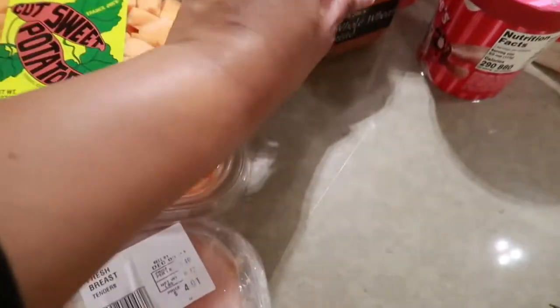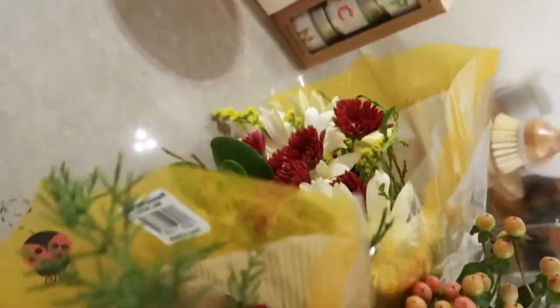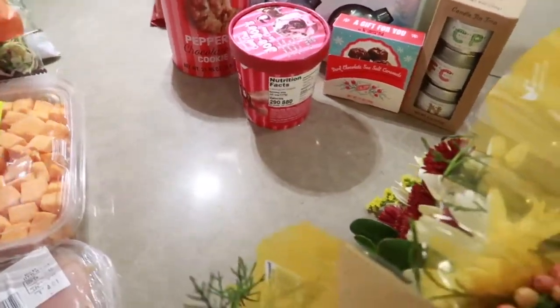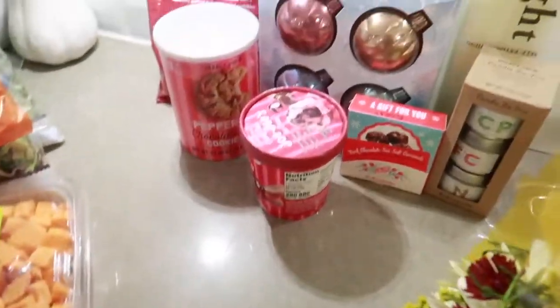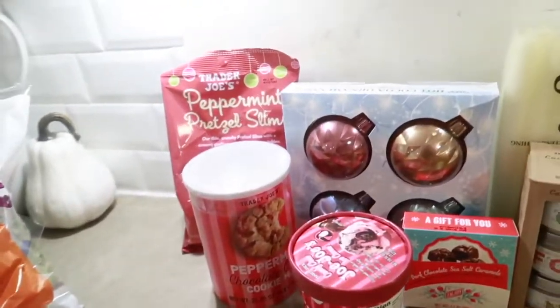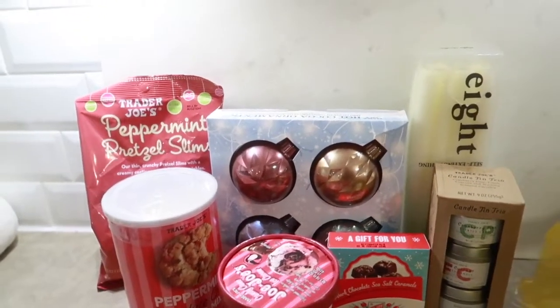And then I got some sliced bread, some fresh flowers, and drum roll. I got a few Christmas items. When I tell y'all, there's so much in Trader Joe's, it is overwhelming.